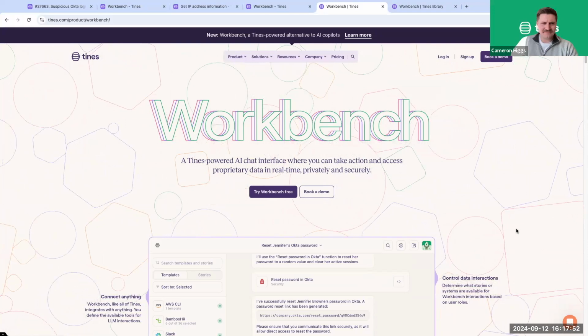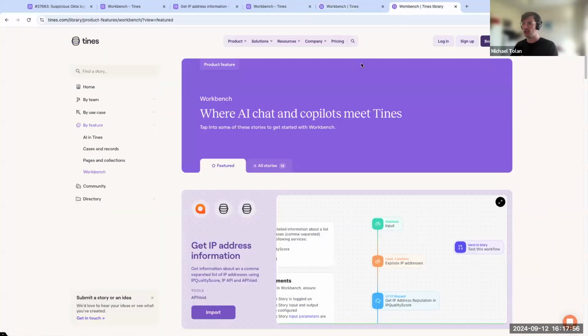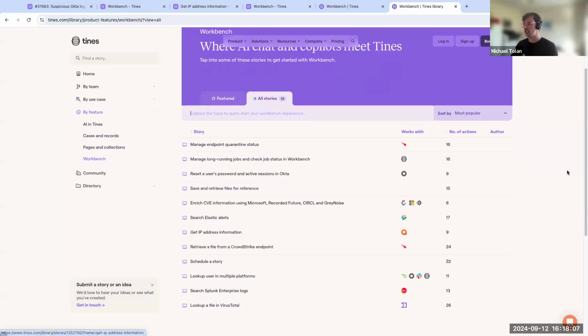As a spokesperson for Tines Labs and the Story Library, I would also like to shout out, if you go to the Tines Library by feature Workbench, we can see the story that I've used here. And then we also have a few other stories that we feel are a great showcase of what Workbench can do with Tines to hopefully bring you, your team, and your company a lot of extra value and security. Awesome. Unbelievable, man.